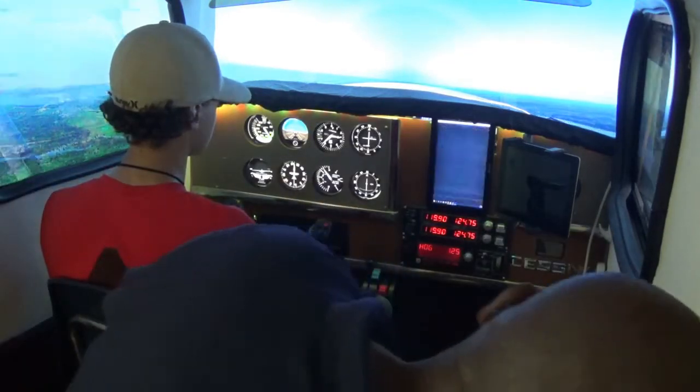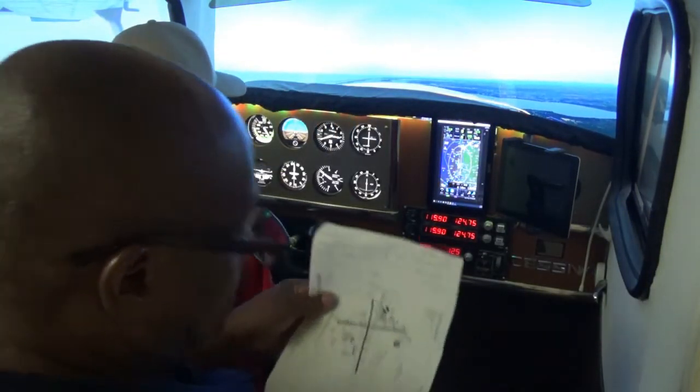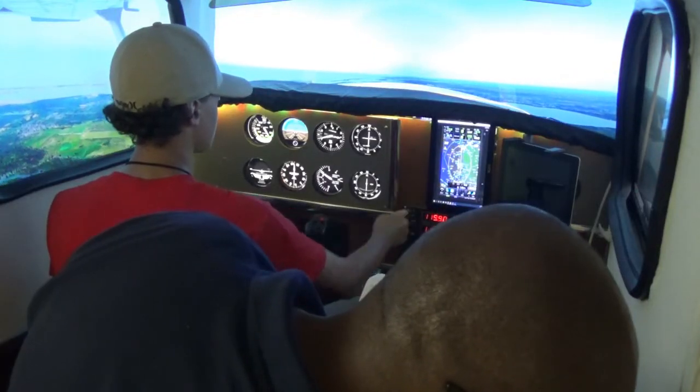And again, maybe we won't stay on this course because you know what? We'll never get there at this speed. So now we're going to go back to KPNS and we're going to land on a different runway.